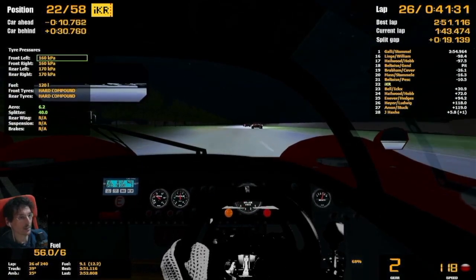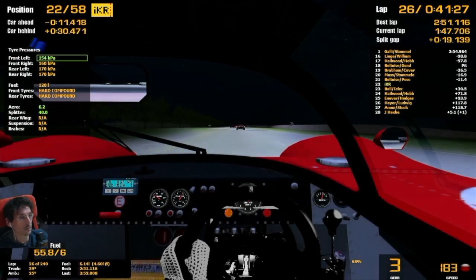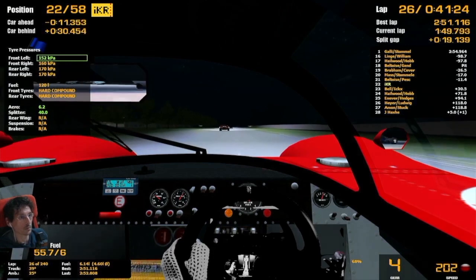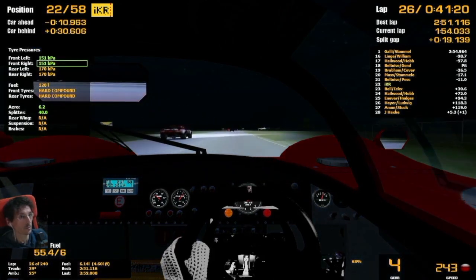Yes. You got some damage to the front end of the car, man. You're probably going to get some understeer. Here's the deal. You can either come into the pits now or wait until your scheduled stop. It's your call. Let me know.